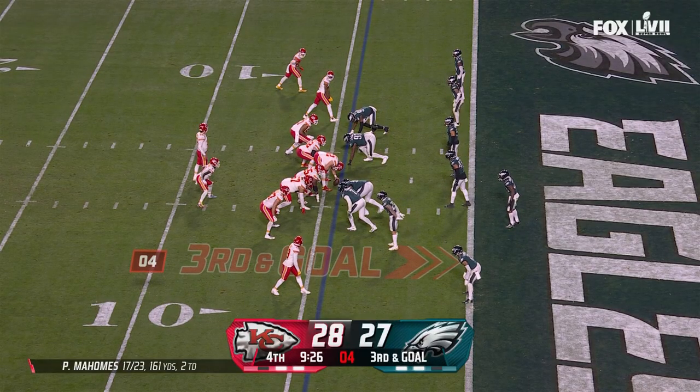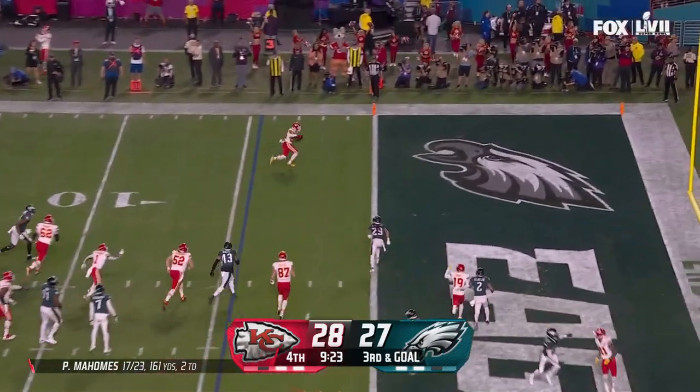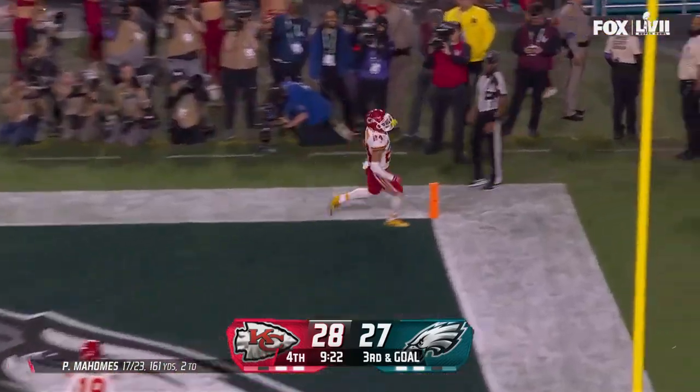You're not allowed to go from an eligible to an ineligible player on back-to-back plays. Blitz coming. Mahomes, man wide open. Touchdown, Chiefs, and Skyy Moore.